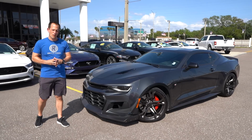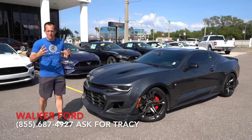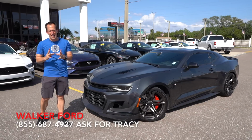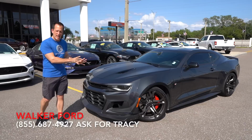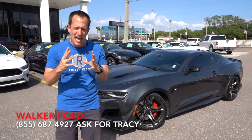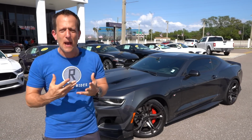I'm back here at Walker Ford in sunny Clearwater, Florida, surrounded by Mustangs in the Mustang Corral. And guess what? We have something that's definitely not a Mustang. This is a 2017 Chevrolet Camaro SS 1LE. But before we get into this car, I want to talk a little bit about whether the Camaro SS 1LE is the platform that you want for an awesome corner carving muscle car.